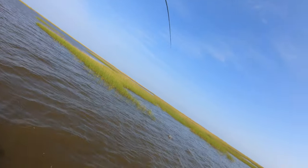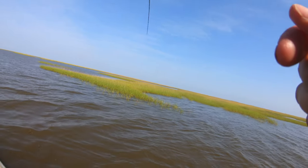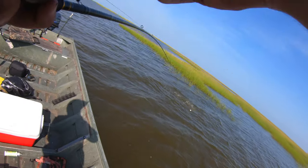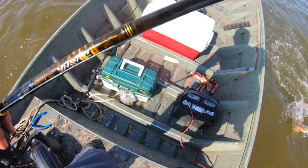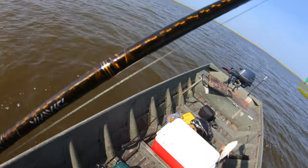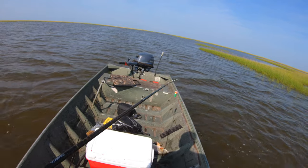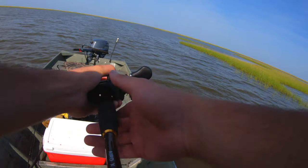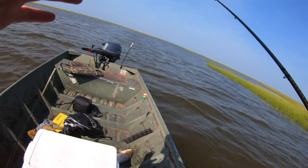There we go, that's him. That's the one. That's him. That's the one I was looking for. There you go, my boy. Fighting hard heads, fighting little rat reds, but we're rewarded. I knew the dead shrimp would work. It's kind of cheating, to be honest, in my opinion, but like I said, I was trying to get these two fish for food.